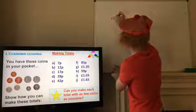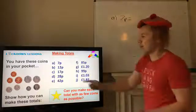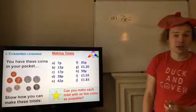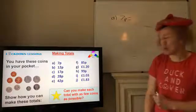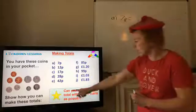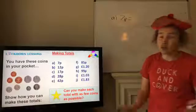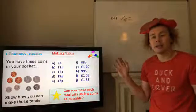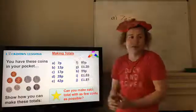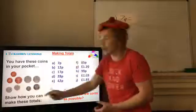So question A, 7p equals, but you're only allowed to use those coins there. You're only allowed to use those coins. Okay? For the Superstar Challenge, if you really want to challenge yourselves, can you make each total with as few coins as possible? Some of you might do that automatically, because that's what we want to do, as simply as possible. But just think about that. Are you doing it in the simplest way you can? So you're going to make 7p using those coins there.